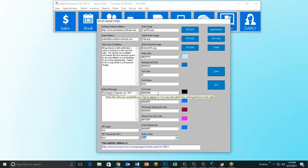We suggest sticking with Arial. Now, my font color. You're going to make your fonts anything you want them, any color you want them to be. But note this. If your main color is a light color, then make sure that your font color is a dark color so that you have the contrast so that they can read it.